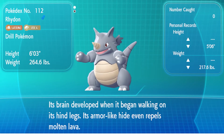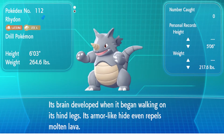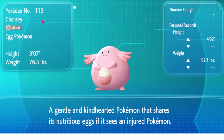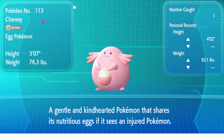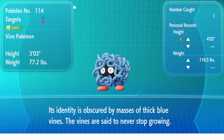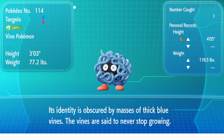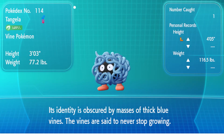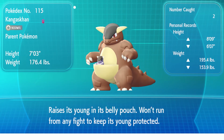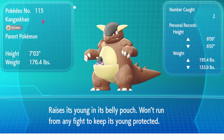Rhydon, the Drill Pokemon. Its brain developed when it began walking on its hind legs. Its armor-like hide even repels molten lava. Chansey, the Egg Pokemon. A gentle and kind-hearted Pokemon that shares its nutritious eggs if it sees an injured Pokemon. Tangela, the Vine Pokemon. Its identity is obscured by masses of thick blue vines. The vines are said to never stop growing. Kangaskhan, the Parent Pokemon. It raises its young in its belly pouch and won't run from any fight to keep its young protected.